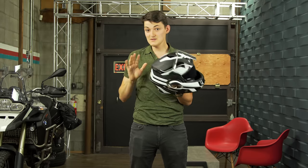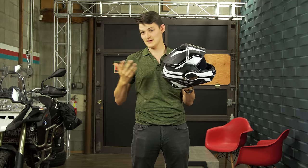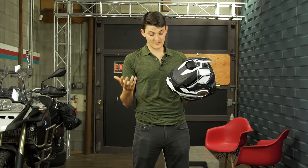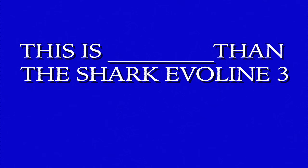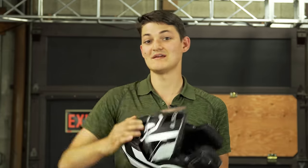And this is PJ homologated, meaning it passes ECE for a protective full face, P, and also for a jet helmet, J. And you can legally ride with it, open or closed. This is better than the Shark Evoline 3. What is better? It feels better made, and it's definitely better engineered.